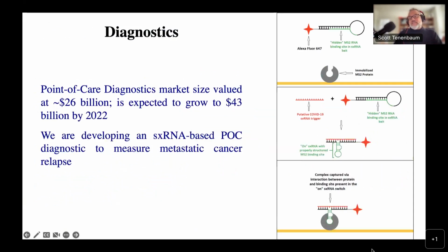Okay, as a diagnostic, we take the whole technology and we just put it in a test tube. And it also is a huge market. The point of care diagnostic market is what we're targeting. Most or maybe all of you are familiar with point of care diagnostics now. That's the standard at-home COVID antigen test. So that's a great example of a point of care test. You're doing it yourself. You don't have to go to a doctor's office to necessarily do it. They're quick and easy. They have some limitations, but it's a growing market.